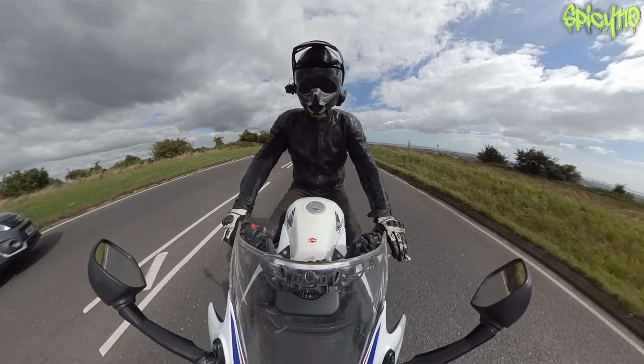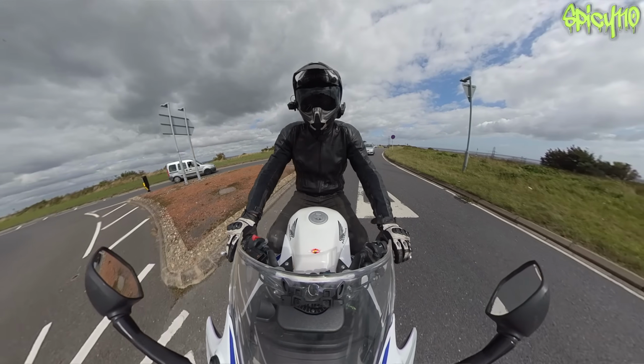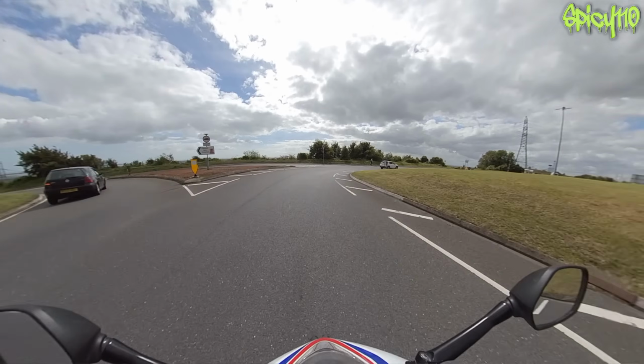Oh, god damn it! Why, Honda? Why do you have to put the horn where the indicator is?